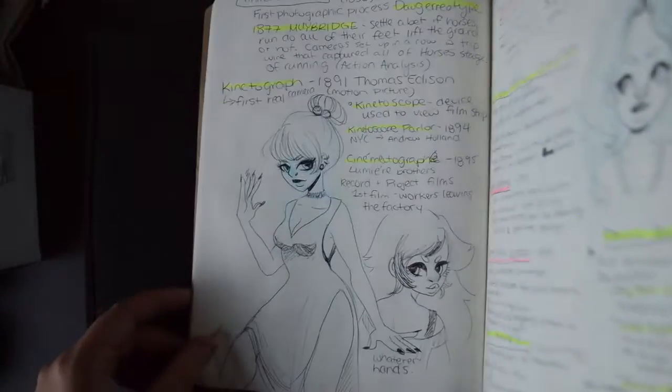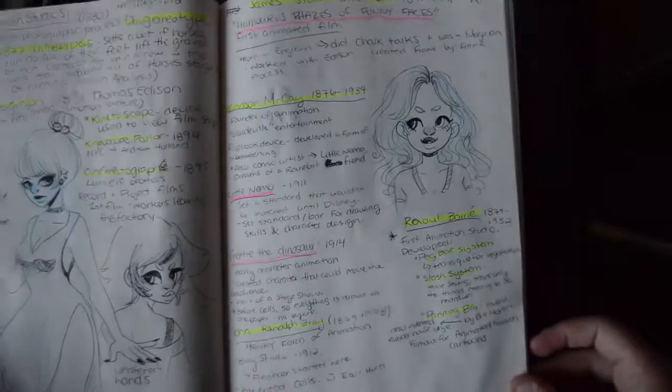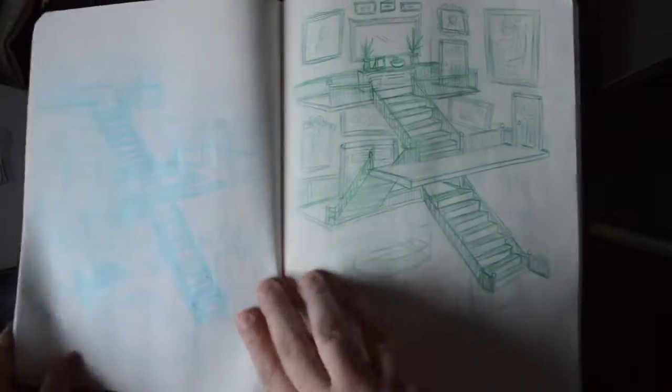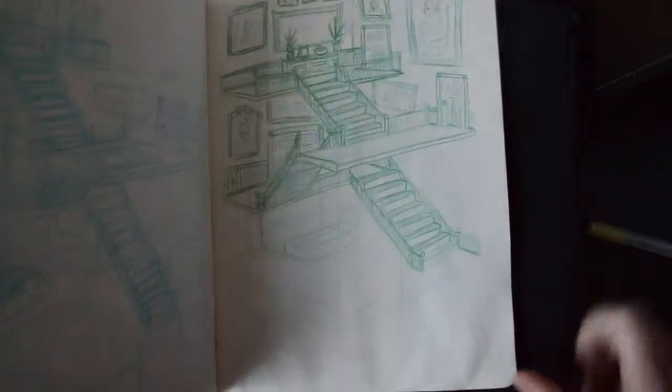More random girls. I really like this style. I wish I could draw again, but it was kind of a one thing. That was for class. We had to draw someone else's drawing. That's from a Canadian, I believe, cartoon called The Big Snit. It was interesting, funny. I think it's on YouTube. Watch it. More just history notes and drawings. Pearl. Some more layout. We had to do staircases.